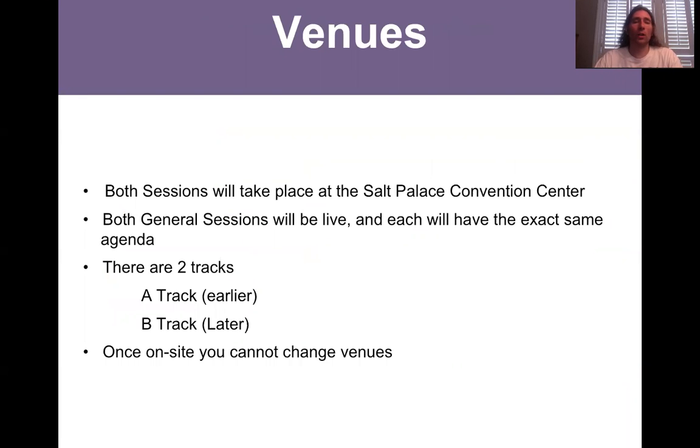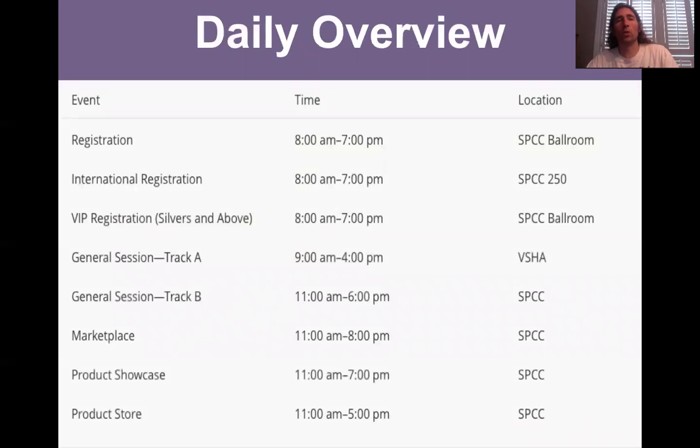So we've got the venues. Last year, both sessions were in the Salt Palace. Not this year. This year, one is going to be in the Vivint Smart Home Arena, where the Utah Jazz play. The other is going to be in the Salt Palace Convention Center. They're right next door to each other. I mean, they're really close. You can easily walk from one to another. Most everything is happening in the Salt Palace Convention Center, where your marketplaces, your product showroom, your registration, all of that happens.